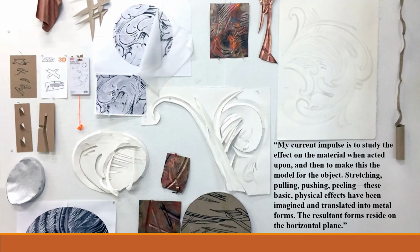So this is a picture of her studio with a quote: "My current impulse is to study the effect on the material when acted upon, and then to make this the model for the object. Stretching, pulling, pushing, peeling, these basic physical effects have been imagined and translated into metal forms. The resultant forms reside on the horizontal plane." So she's definitely talking about her extensive work with a material before she creates a final piece in it, you know?